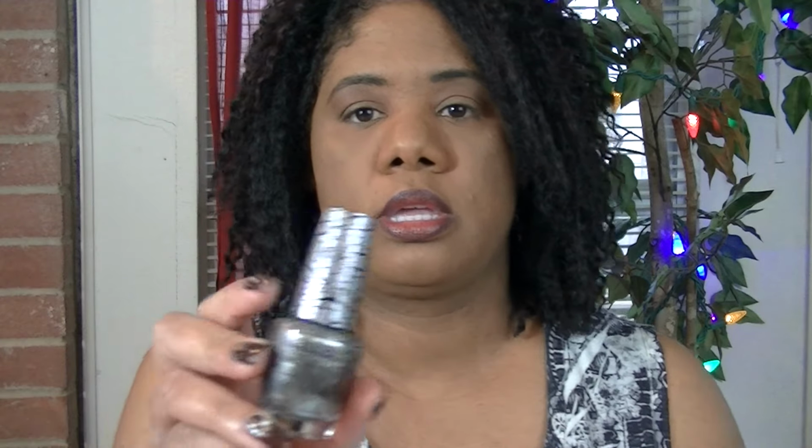The next one that I'm going to talk about is OPI, and this one is Silver Shatter. Yes, and this is a crackle polish, and I already had this in my stash, I think from last year, or I can't remember what collection this came with. I think maybe one of the Gwen Stefani ones or one of the Nicki Minaj ones, but a co-worker gave this to me, and I didn't realize that I already had it at first, and I started using it and I fell in love with it.